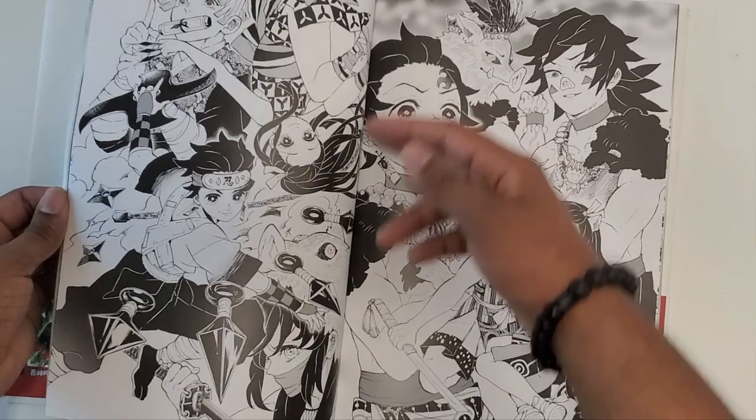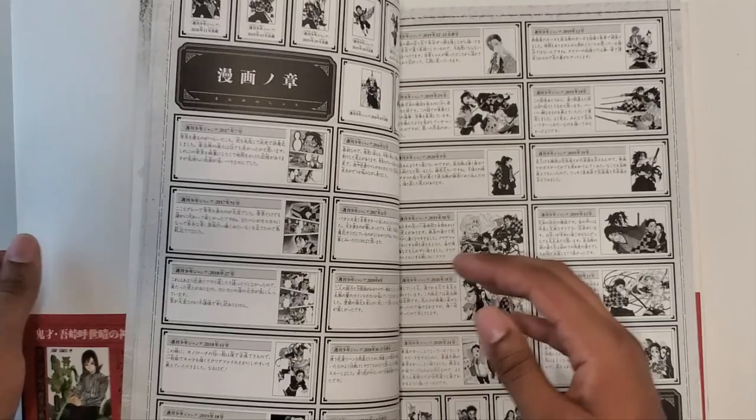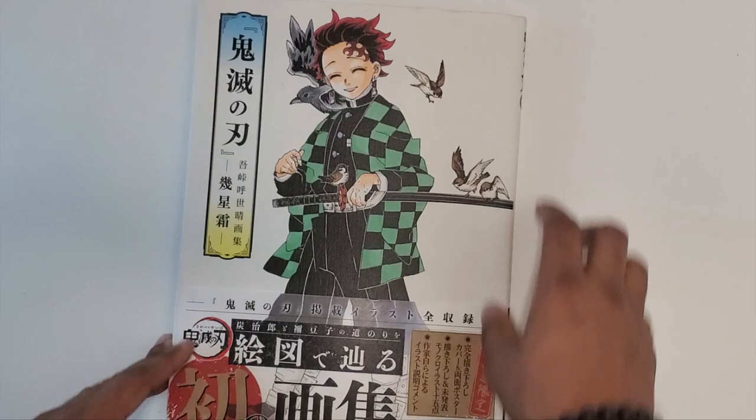Really good inked work. I think this is for the Year of the Pig. I may be wrong with that. And then yeah, the cover and back art. Some interview questions. And then, yeah, that was Koyoharu Gotoge's Kimetsu no Yaiba art book. So yeah, on to the next one.